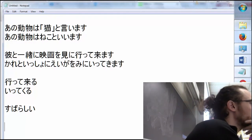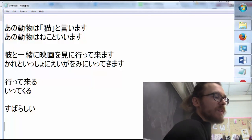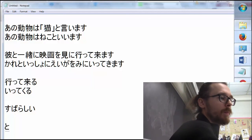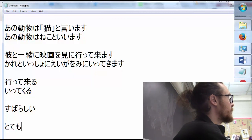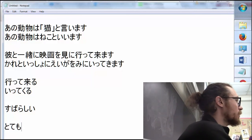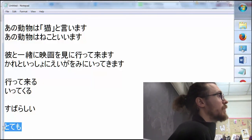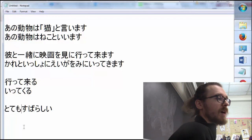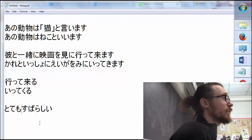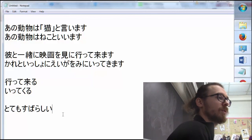Then there are kind of helper words, similar to words like very or not very much. Words like totemo. Totemo is not an adjective in itself, but it increases or decreases the meaning of adjectives, like we do with the words very or not very much. So totemo means very. If we added totemo subarashi, I'm not just saying it's wonderful, I'm saying it's very wonderful or it's so wonderful. Totemo subarashi. Totemo.